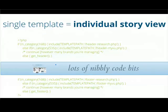So at Vanderbilt, our ultimate most important brand is research. So if something is ever categorized in any of the research categories, it is going to look like a research story. It can still appear on the MyVU website. It can still appear on the medical center website. But when you go to that individual story, it is going to look like a research story, because that is our ultimate important branding.